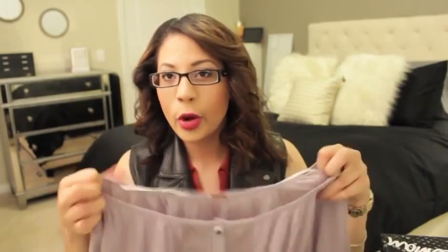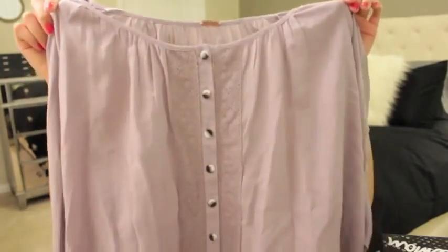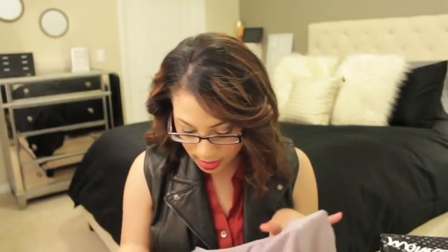The first top that I got from Free People is this blouse. I love the color. It's like a nice taupey lavender shade. It has embroidery detail down the front, as you can see. Super flowy and very bohemian. I just love Free People for that. And this piece, where's the price? The price of this top was originally $70. I would never pay $70 for this, but I got it for $29. If that's not a steal, then I don't know what is. So that is why I go to Nordstrom Rack all the time.